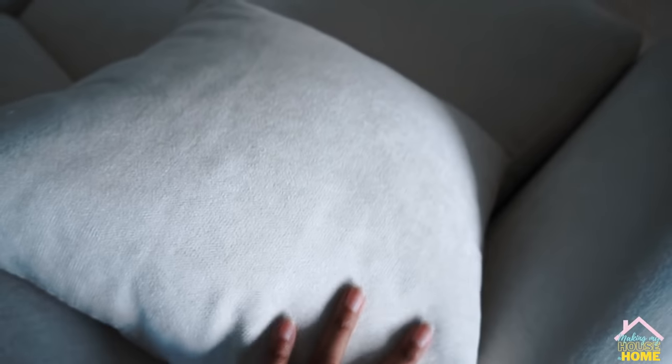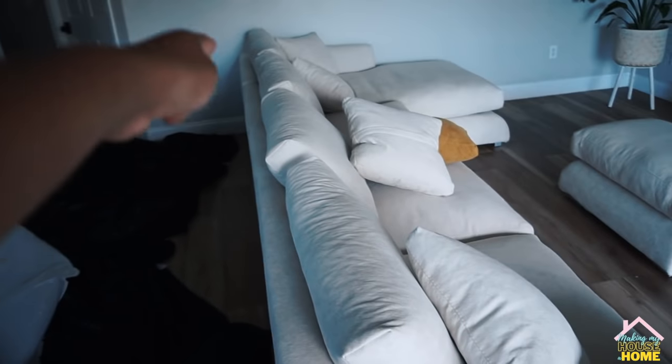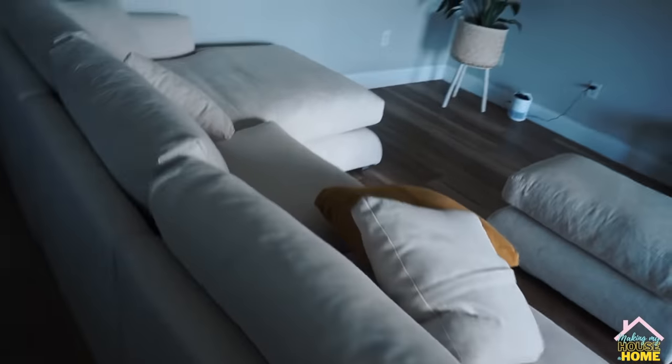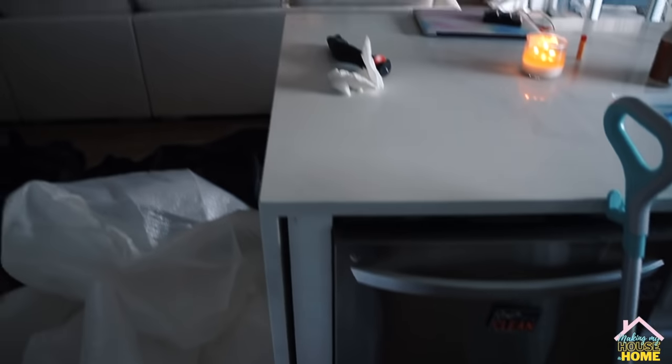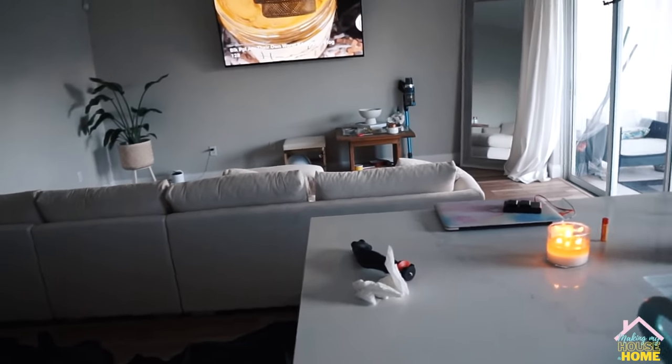The throw pillows also have the zip open. I don't know how well y'all can see all of this, but the quality is really, really good. It lines up so perfectly. Look at the floor, oh my God. I haven't actually stepped back and looked. It literally lines up so perfect, oh my God.